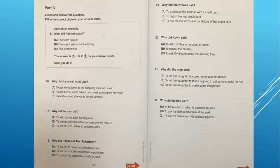Why did Joyce call Aunt Lisa? A, to ask her to come to the shopping mall with Kevin. B, to ask her for some advice on choosing a present for Kevin. C, to tell her what she wants for her birthday.